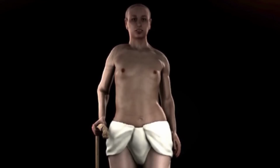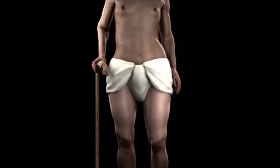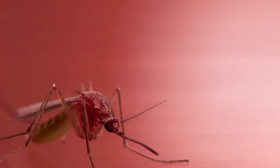However, the king's life was plagued by a series of health issues. He had clubbed foot, very weak immunity, and bone disease, and he prematurely died of malaria a few years after being crowned king.